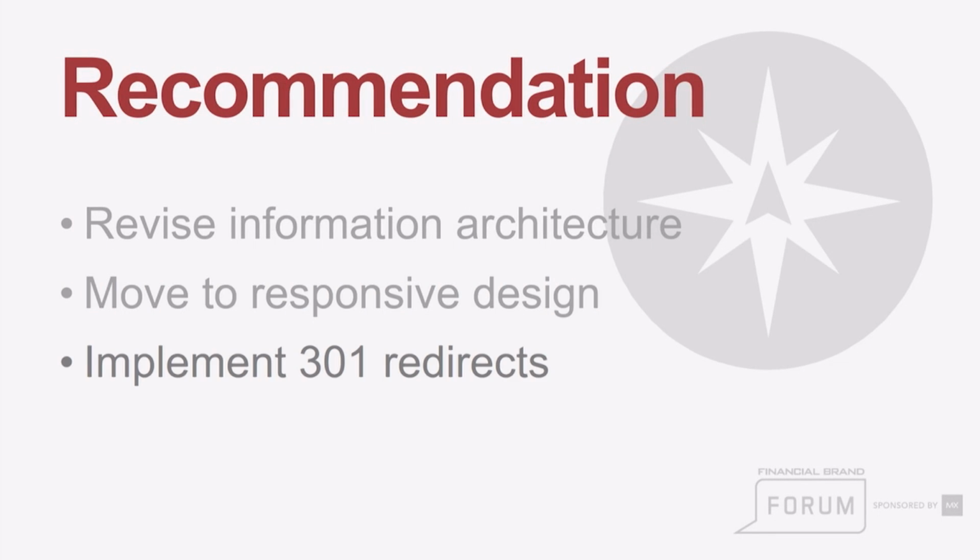If you haven't done this to your websites yet, I would highly recommend it. It's an easy thing to do, and it gains great results for you. Finally, we implemented 301 redirects, and this is just a redirect from the old URLs to the new URLs, and the reason we did this is because we didn't want to lose any traffic, or what we call link juice, from the old pages to the new pages.